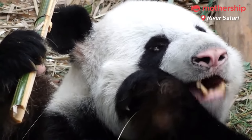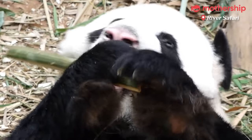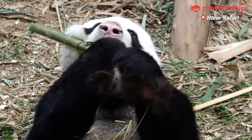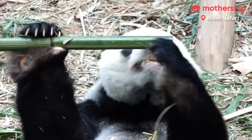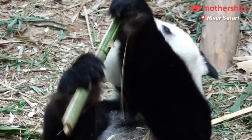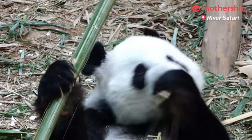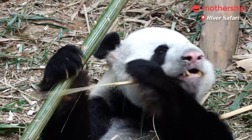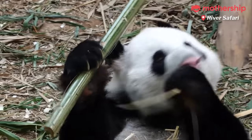Okay. So there's a question from Jia Jia on Facebook. She asked, how long do pandas sleep? Oh, okay. I don't know if you heard that, but that's the teeth carrying the bamboo. Pandas sleep approximately 10 hours.